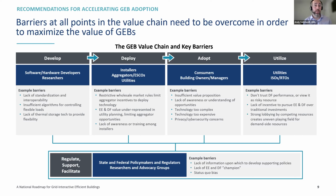And then the utilization of this resource: utilities as well as grid operators and wholesale markets may not trust demand flexibility performance or view it as a risky resource. They may just not have a financial incentive. And then supporting this value chain are regulators, policymakers, researchers, and advocacy groups regulating, supporting, and facilitating the GAB value chain. And then they themselves face barriers related to lack of information to develop these supporting policies, lack of champions, as well as, you know, maybe a status quo bias.